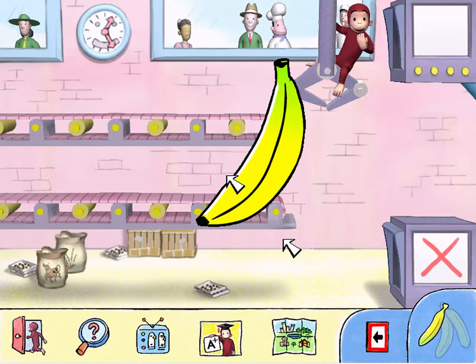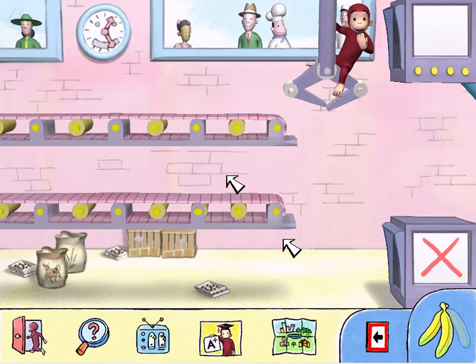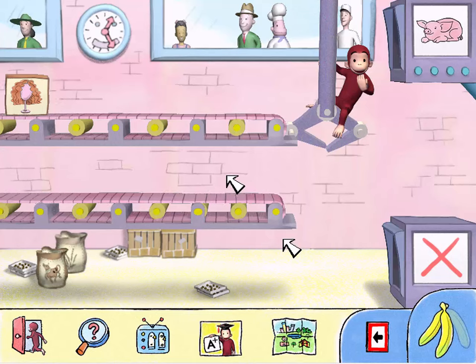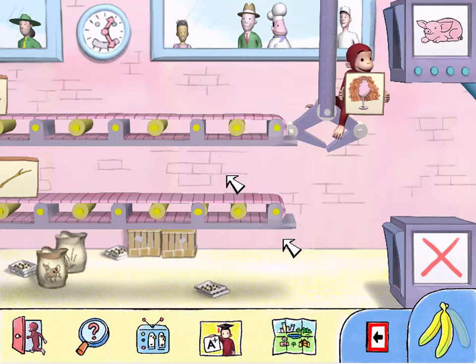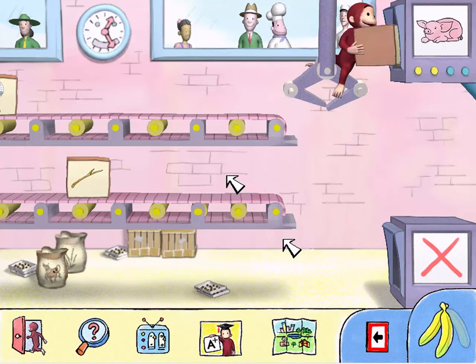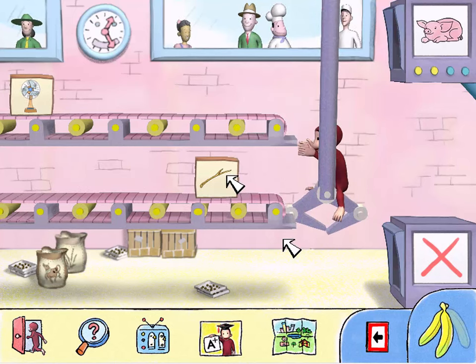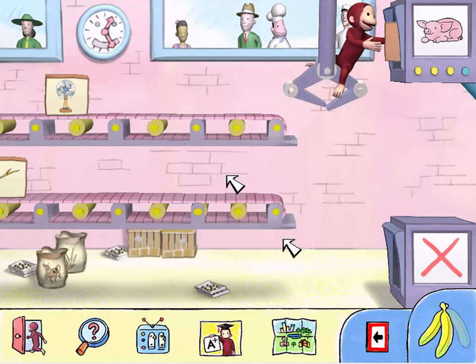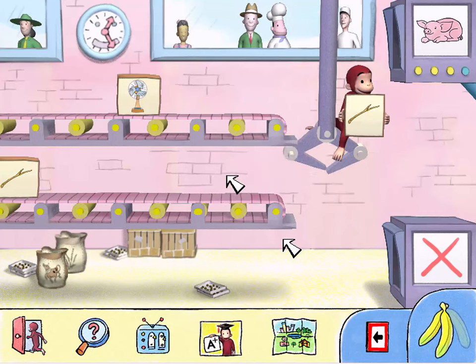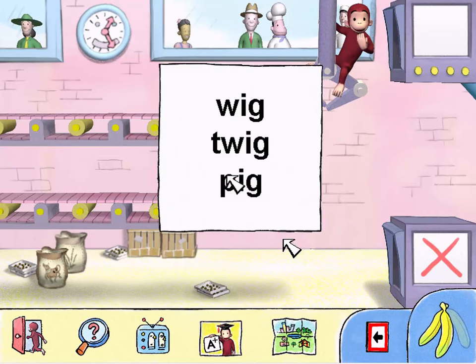You earned a banana. But don't relax yet. The machine is speeding up. You need to find words that rhyme with pig and give them to the machine. Drop the boxes that don't rhyme. Wig. Great. Twig. Those rhyme. Twig. That rhymes. Here are the words you rhymed. Wig, twig, pig. These words all have the I sound.